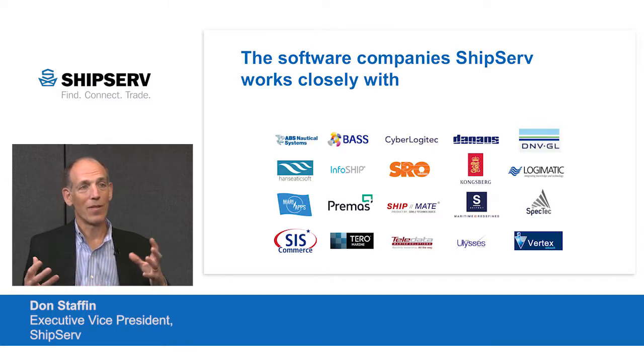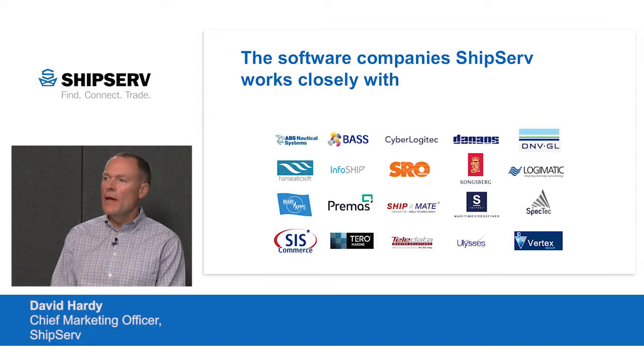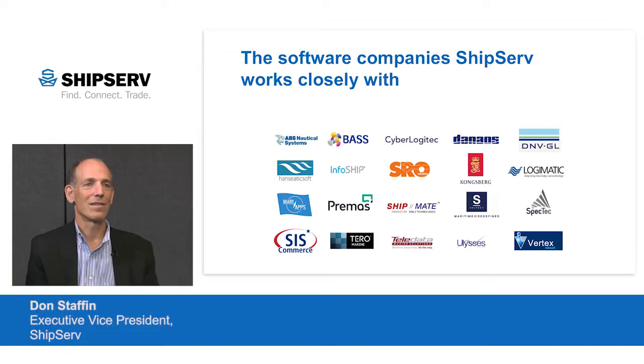But the beauty of these relationships is, in no case is it a giant IT project that has to be done with third-party integrators and taking months and months with teams of people on both sides. It really is a well-traveled path where two pieces of software that know how to speak to each other are connected. I mean, how many of these integrations has ShipServ done in the last 18 years? Dozens. Dozens, and more than 100, certainly.